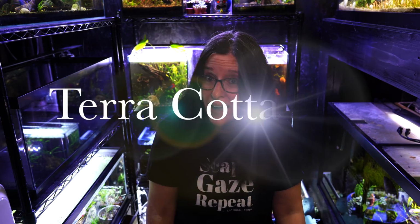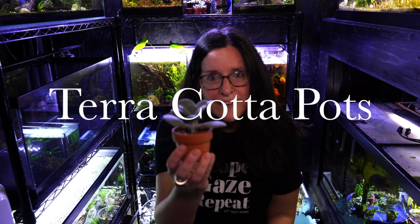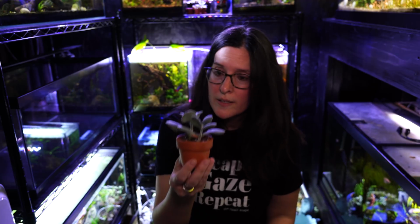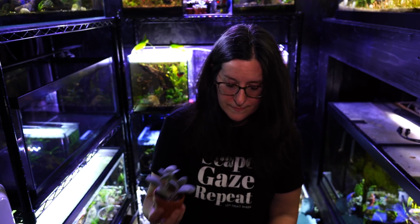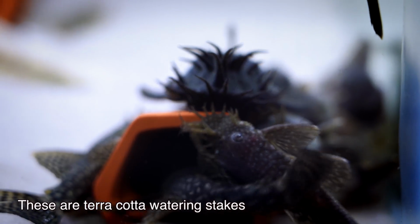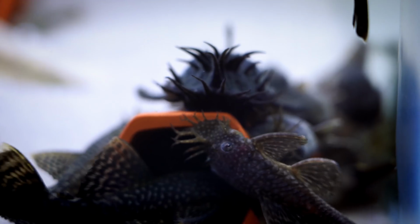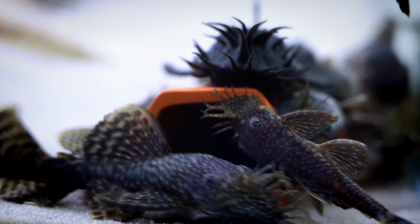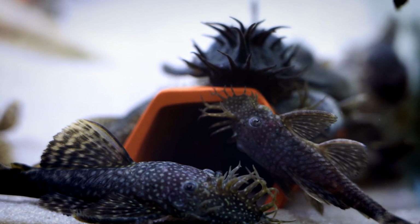Which leads me to number 10, terracotta pots. Gardeners have terracotta pots everywhere, inside, outside, filled with plants, flowers, trees, succulents. Well, we can use terracotta pots too, and we frequently do for plecos. Little plecos love to hide in there, and if you ever look at aquariums, you're going to see a lot of them there, and they're very inexpensive.